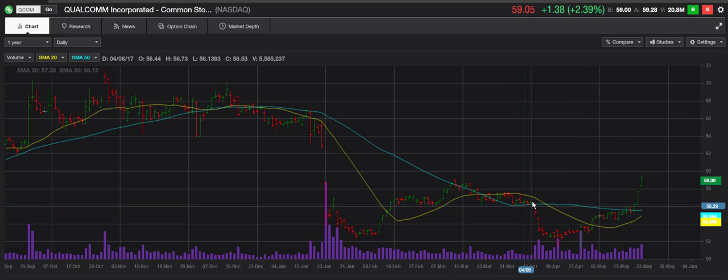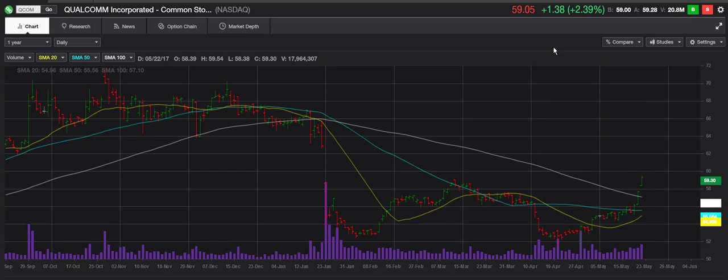So you can see the test on the 50 here, test breakdown, go back up, and then here's your pivot breakout again. So nice expansion. We want to see the volume going up. We're seeing that. A couple things are a little bit concerning here, and I'll tell you what. Once we clear this chart up here, I want to show you also the longer-term moving averages as well.